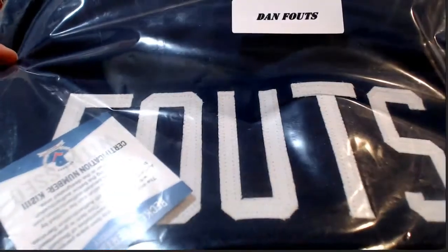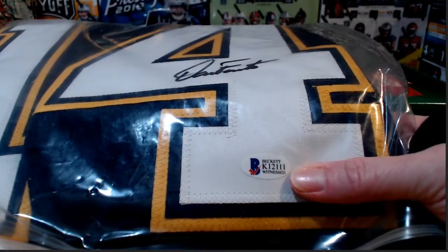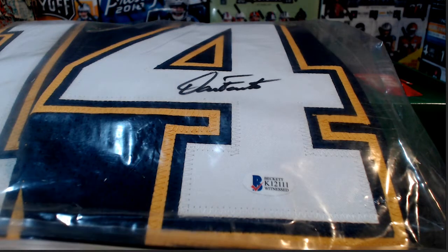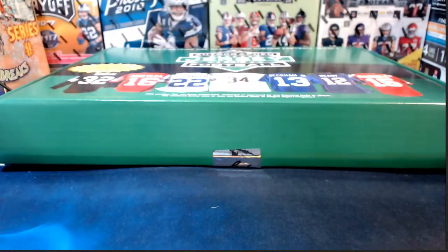All right, so we have Dan Fouts out first. It is going to be Beckett Authenticated. There is your Dan Fouts autograph and your Beckett Authentication sticker. And let me just make sure here that I am telling you the right thing. I think he only played for the one team, but in case I'm wrong, yeah, entire career with the Chargers. That's what I thought, but you never know. I want to make sure. All right, so Dan Fouts and the Chargers was the first one.